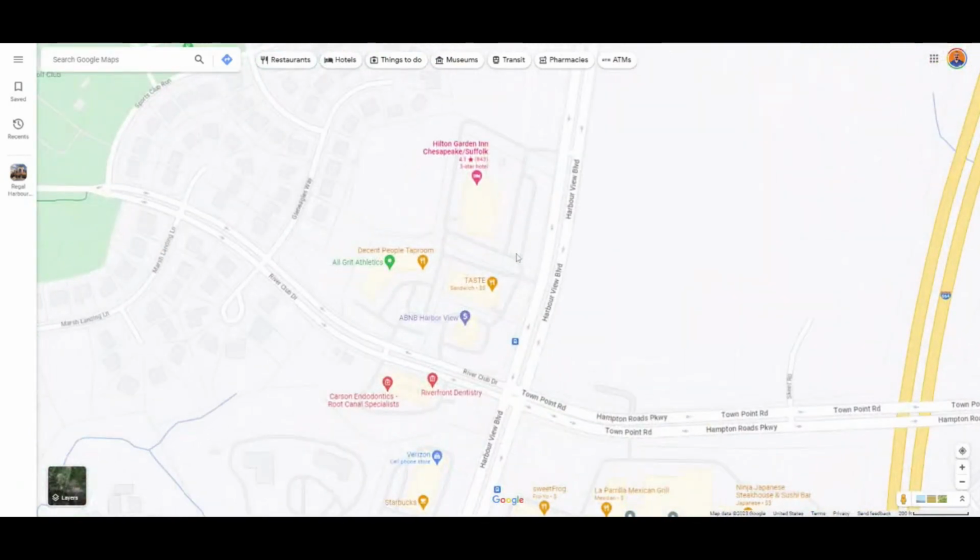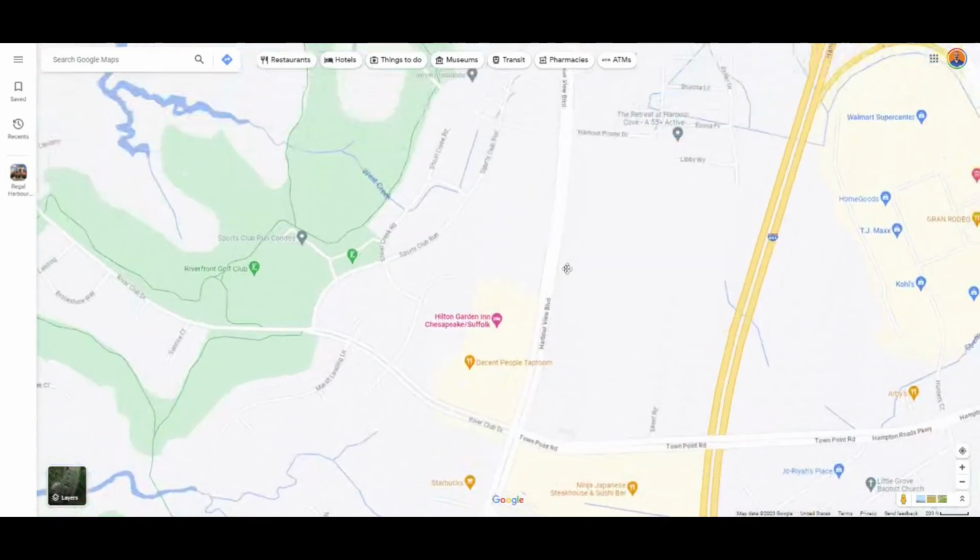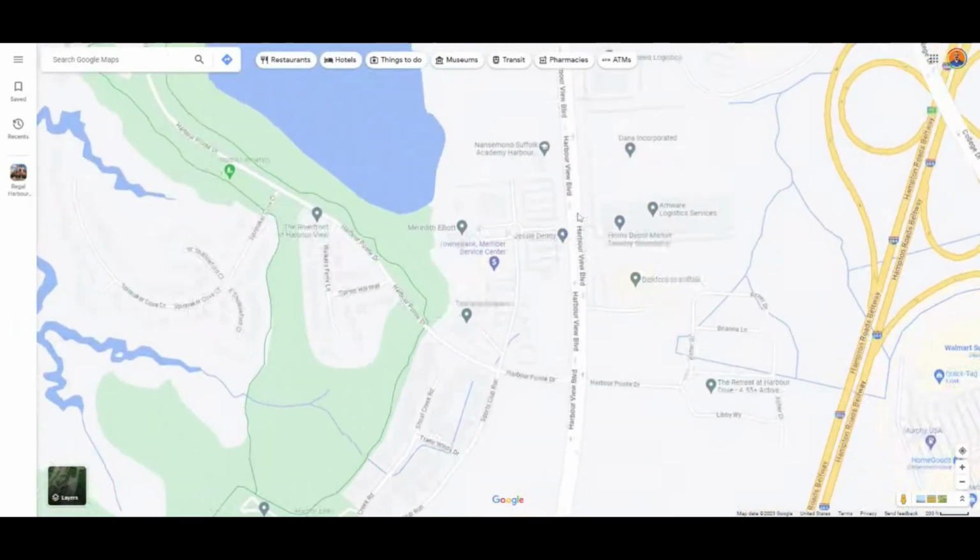If you're not familiar with Taste, this is a local chain. It's a really higher end sandwich shop, really nice, decent people, tap room, just great beer. It's like you pour it off the wall. It's awesome. So a lot of really fun things to do.